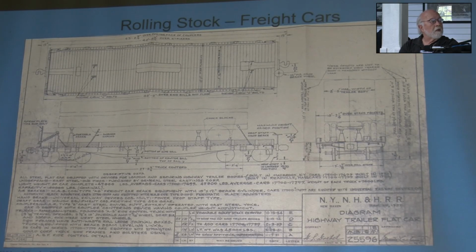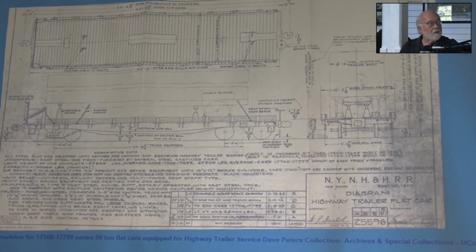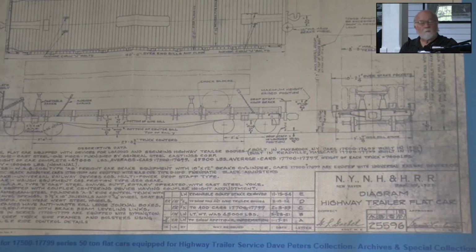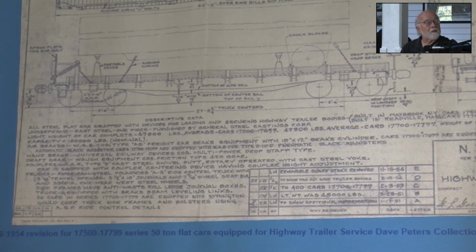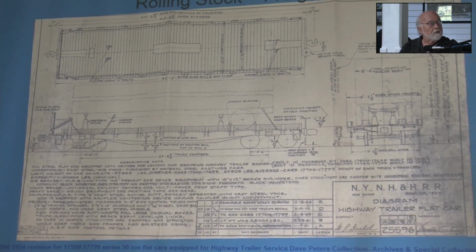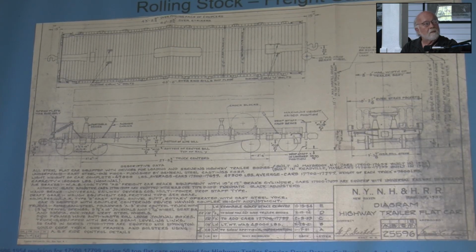All right, so here's the diagram for the 17500 cars. You can see here there is no guidepost, and the notes down here say that the removable guidepost was removed. It was called a removable guard post, and they removed it because it was no longer needed. But again, you're seeing the springs, and in the detailed drawings you can see the cam action that was attached to the apron, but still chains, blocks, and beams for securing the trailers to the cars.